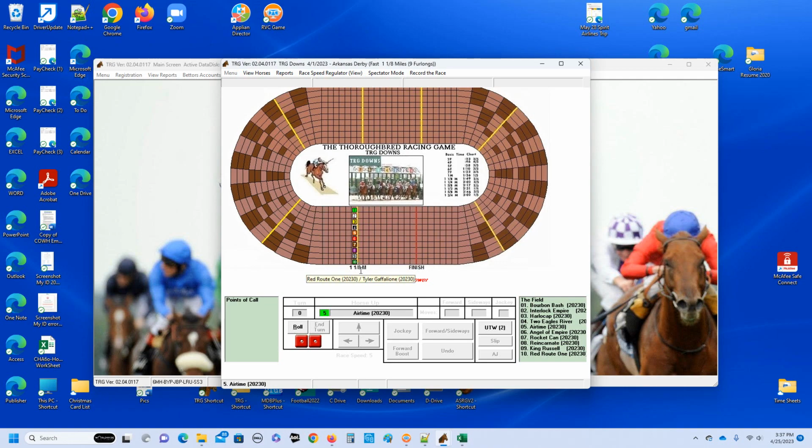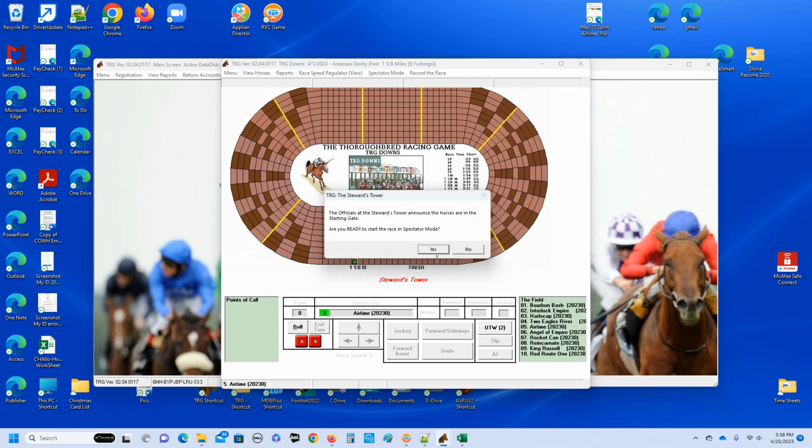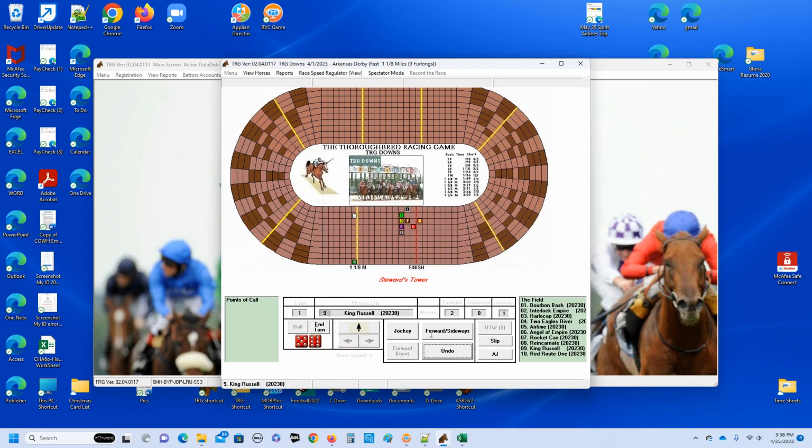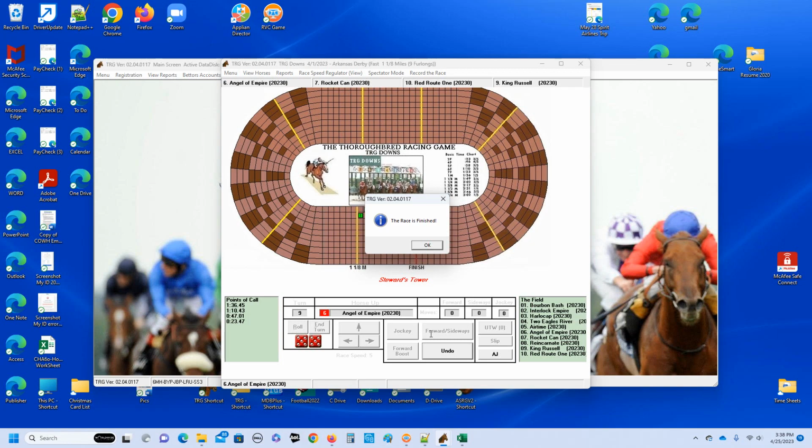You know, there were a few horses in this race that we have seen racing earlier in the season. So spectator mode, check out the stewards' tower. They're giving us the okay, and the race is underway. Out of the gate, it looks like it's Airtime. Airtime still has the lead going into the back stretch, though he gets passed by quite a few horses. And right now we have Airtime. No, it's not Airtime. It's King Russell with the lead going into the home stretch. Angel Empire sneaks through and looks like he'll be the winner.